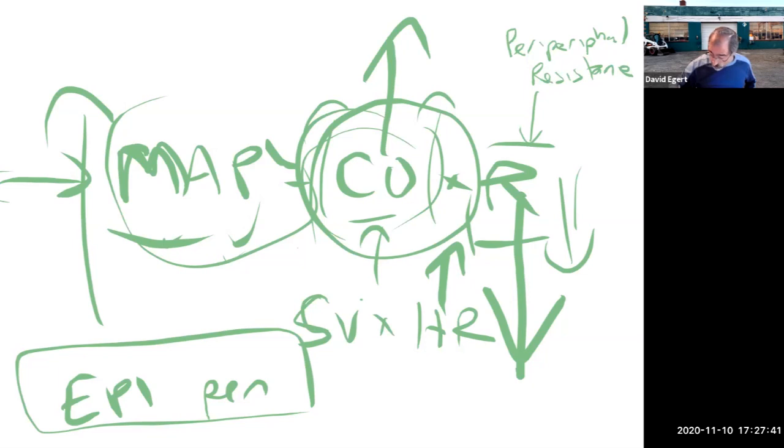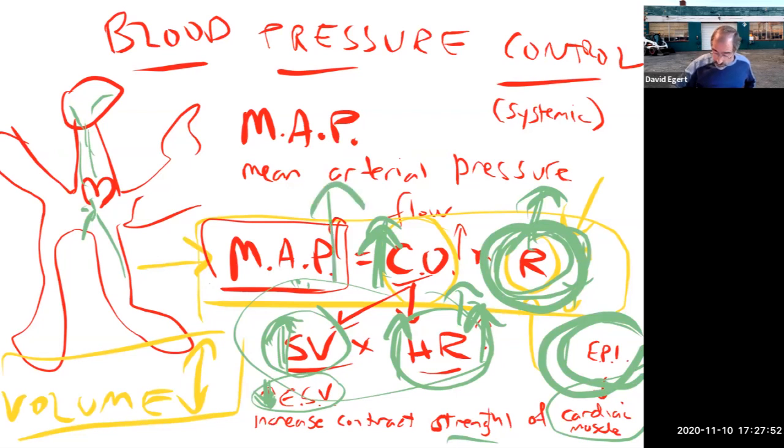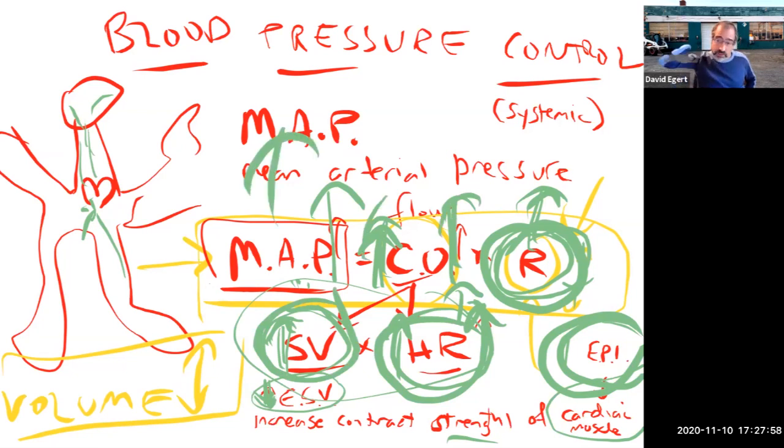And what is that going to do? All these things we just mentioned. That epinephrine is going to increase resistance, which will increase blood pressure, increase heart rate, and stroke volume, which increase cardiac output. So all these things are going to bring their blood pressure back up and hopefully save their life. So when you're thinking about why you should carry around an EpiPen if you're worried about this, it's doing all this stuff.